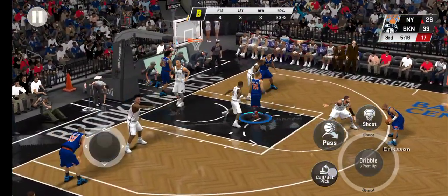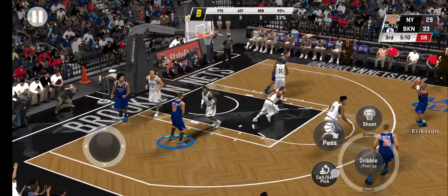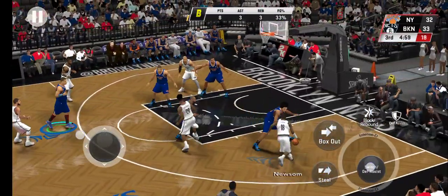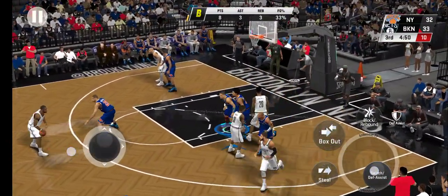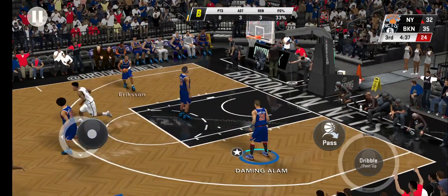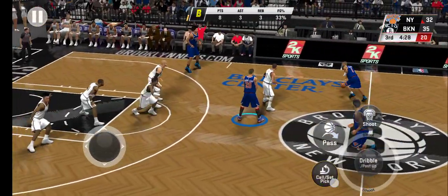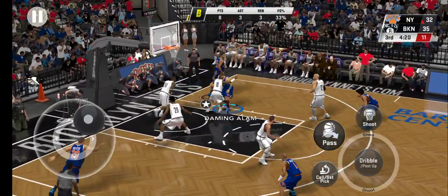Pass to Erickson. Beyond the arc. And the Knicks hit again from deep. Second half just getting started. About a minute played. Back to Irving. Just five to shoot. Boy, another one falls for Brooklyn. Nothing but money for him to start the half. They've made all three of their shot attempts. Third quarter of basketball, about a minute and a half in. Here's Erickson. He's got 12. Pass to Robinson.